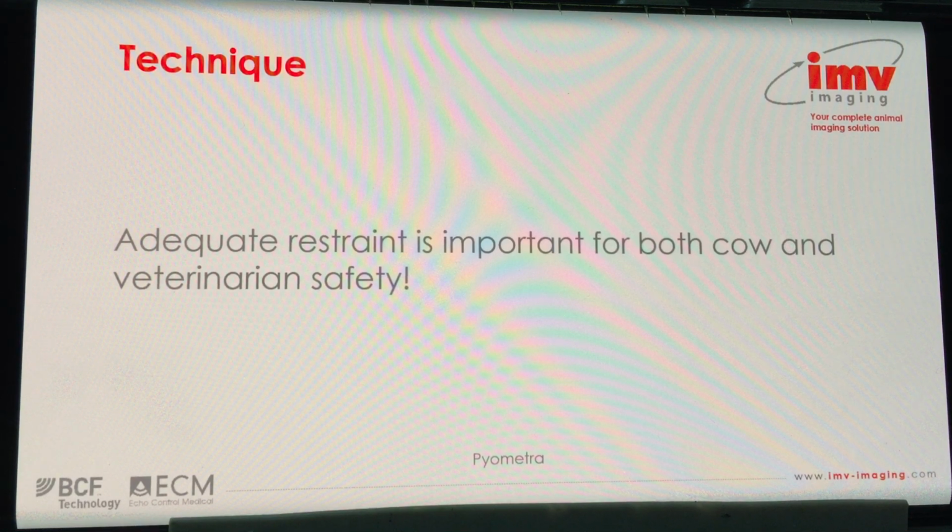So just be confident that when you're going to perform rectal palpation on a cow, either for manual palpation or for rectal ultrasound, just be happy that the setup is such that your safety is looked after and the safety of your patients is cared for as well.